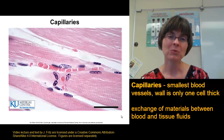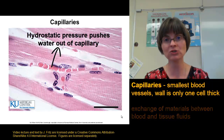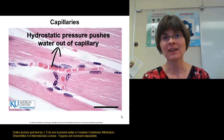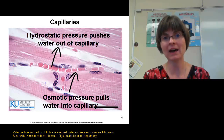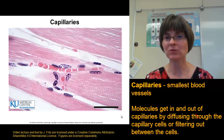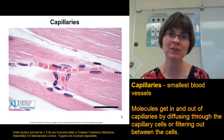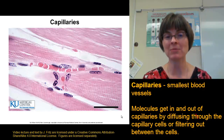If you remember what we talked about at the beginning of the semester, the main forces involved here are the blood pressure or the hydrostatic pressure that pushes fluids and molecules out of the capillaries into the tissue fluid, and then the osmotic pressure inside the capillaries that's pulling fluids back from the tissue into the blood vessel. Some things are able to actually diffuse across the endothelial cells that make up the capillaries to get in and out of the capillaries. Most things, however, filter out between the cells or through gaps in the cells.